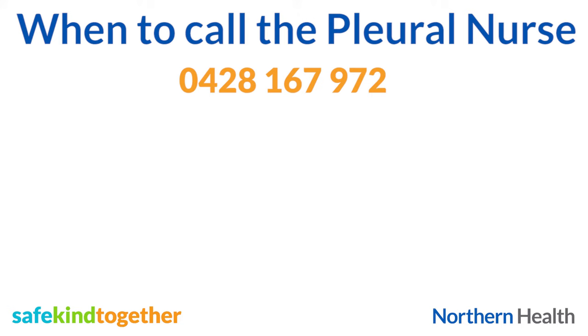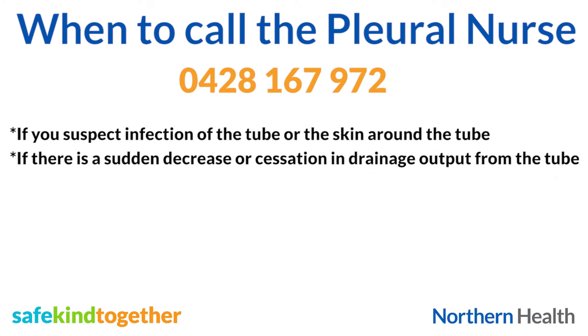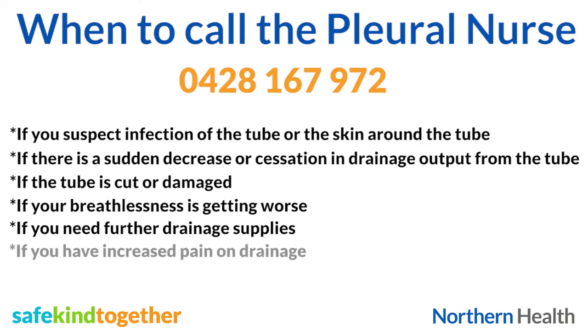Some examples of when you should call include: if you suspect infection of the tube or the skin around the tube, if there is a sudden decrease or cessation in drainage output from the tube, if the tube is cut or damaged, if your breathlessness is getting worse, if you need further drainage supplies, or if you have increased pain on drainage.